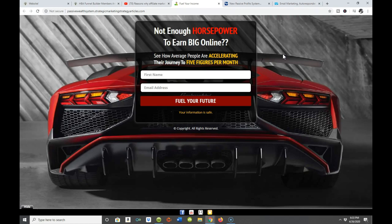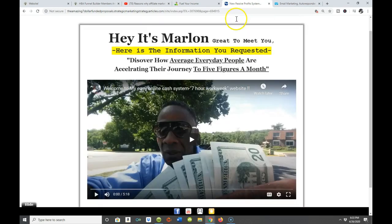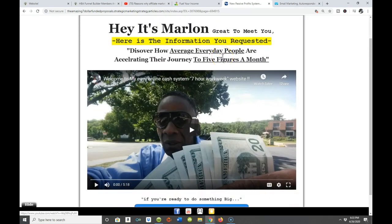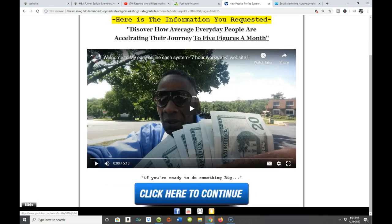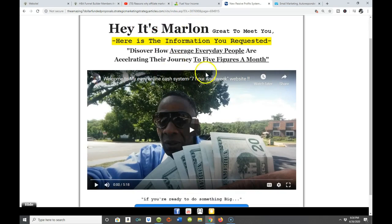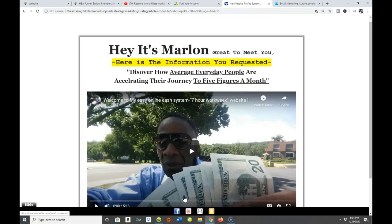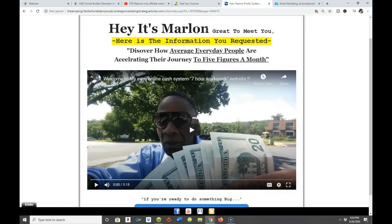Okay, so now you've got your domain name, you've got your capture page, and you've built your own bridge page, which is optional. You don't have to go through this particular process, but you want to go from that capture page to somewhere that fulfills what the person requested. So you've got your capture page, and your bridge page, which you see right here. And when a person clicks to continue, they can move on. And so there's congruency all throughout this automated marketing system and sales funnel.